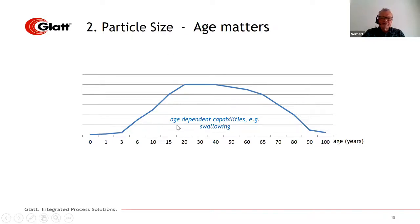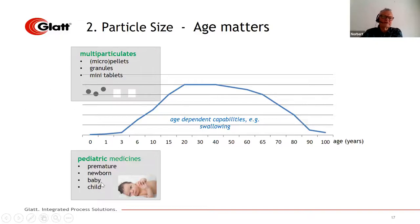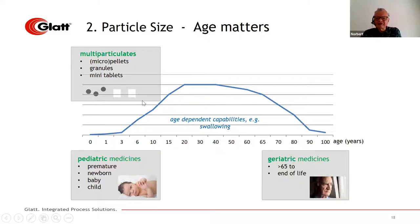swallowing, and swallowing is an age-dependent capability. So we could say age matters. We look at very young people, children, the youngest one, premature, newborns, babies, children. They are in a position to swallow small particles such as pellets, micropellets, also mini tablets.